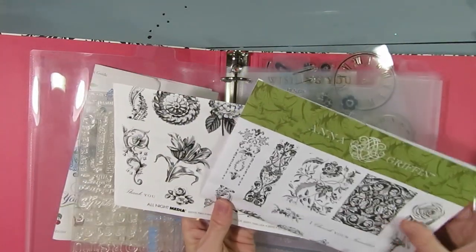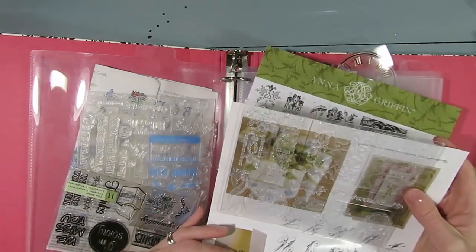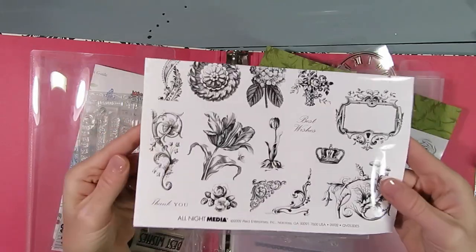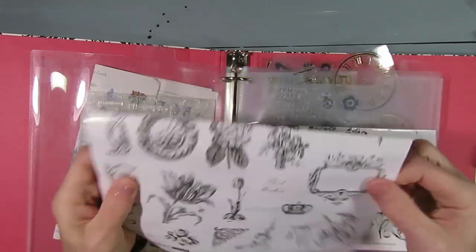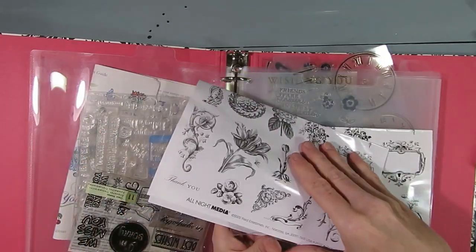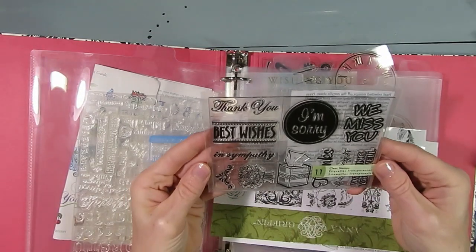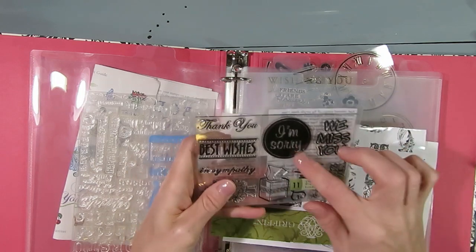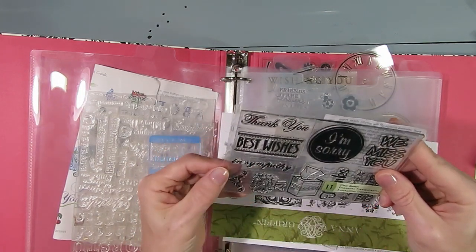And in this one, she had a couple sets of Anna Griffin ones, which were really pretty. Just some nice little border ones. You know, they're inside there. And then there was also this set, just kind of a basic set. You know, thank you, best wishes, we miss you, I'm sorry. There's a nice little Kleenex box, like maybe for a sympathy type card.